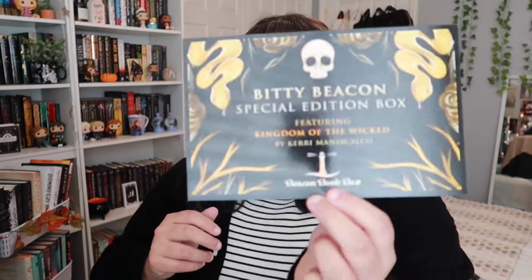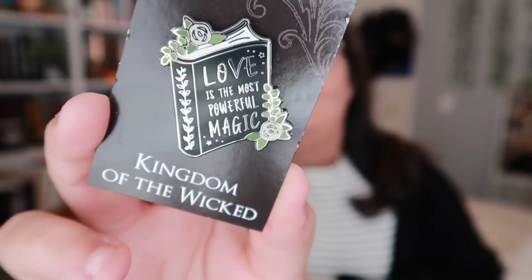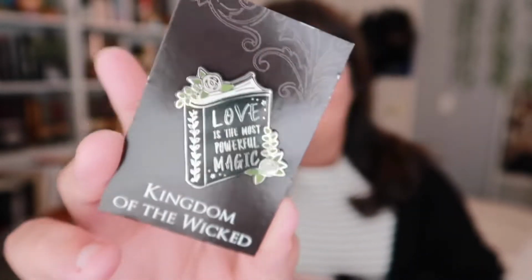So like I said, this is the Biddy Beacon special edition box featuring Kingdom of the Wicked by Carrie Maniscalco, and this is a spoiler card. So one of the things in this box is this really pretty pin, and it says, "Love is the most powerful magic." And that's what it looks like. It's gorgeous. I love enamel pins. They're some of my favorite things to get in boxes, and it'll definitely go right up on my corkboard.